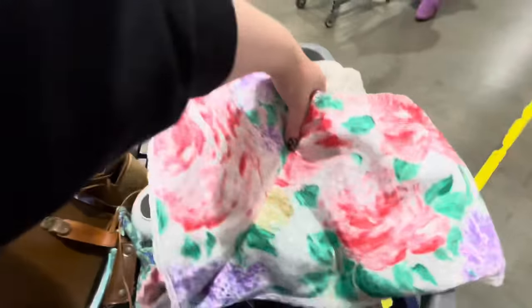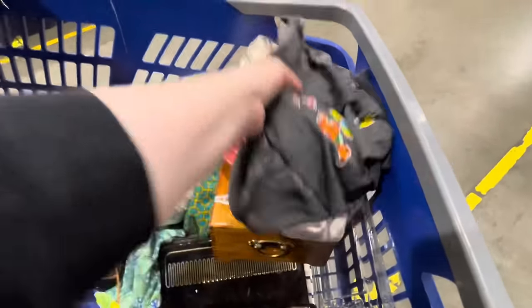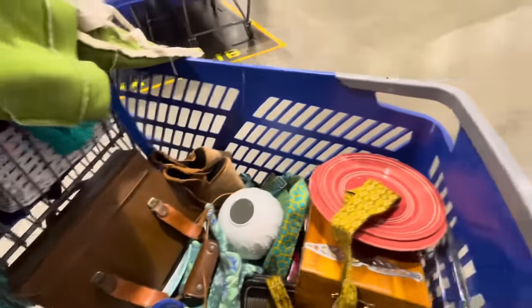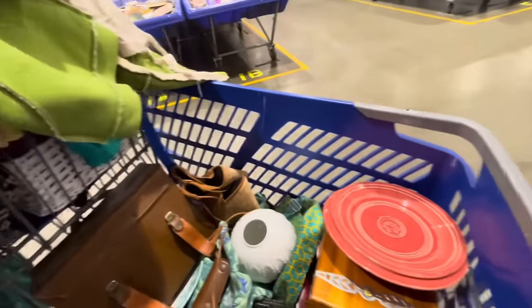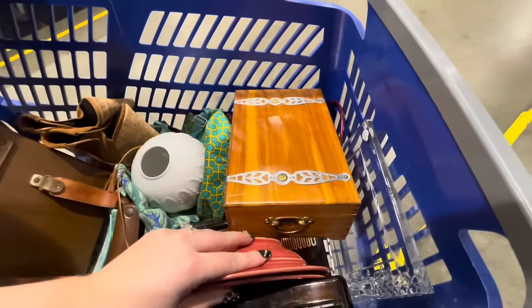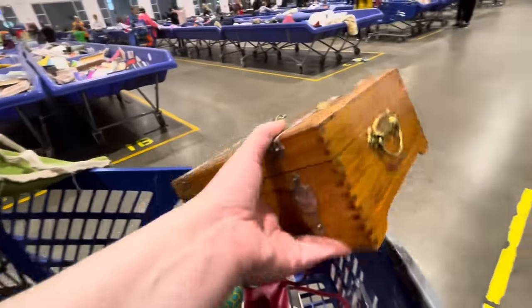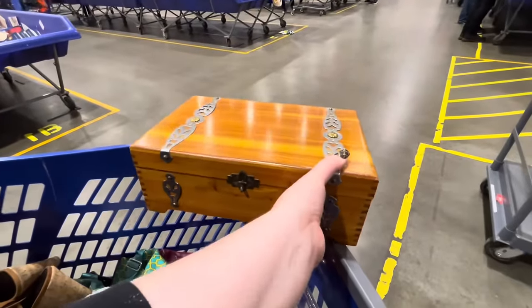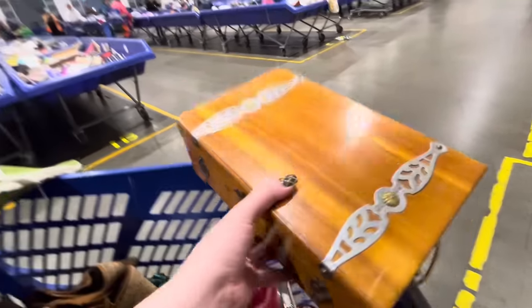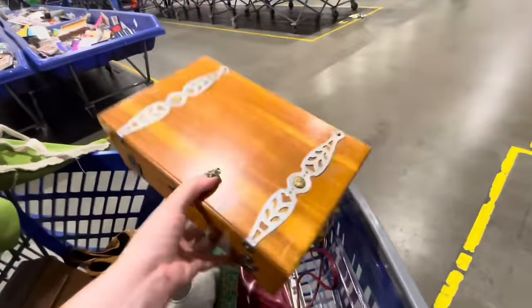Okay, let me put this stuff there. There. Okay. Let's just try not to break those. Next is a vintage box. I love a good vintage box. No markings. I don't know. It's not super heavy.